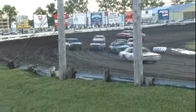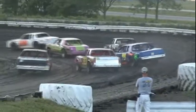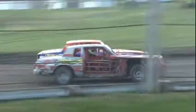Contact here on the restart. Boom, 7 into the 75, and they couldn't get unhooked for a while. 75 is going to come back down the track, and Brent Holstein again gets clipped. Rips the door and the fender off.